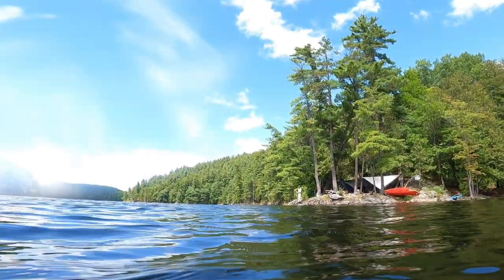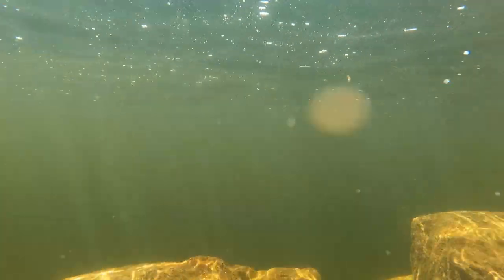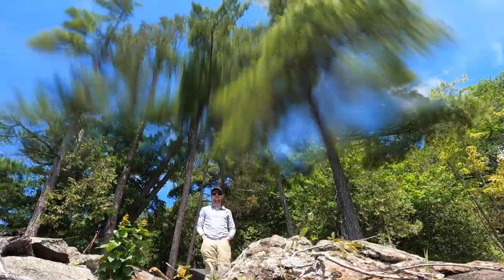So deep. Yeah. Deep water, just water. Lots and lots of water.